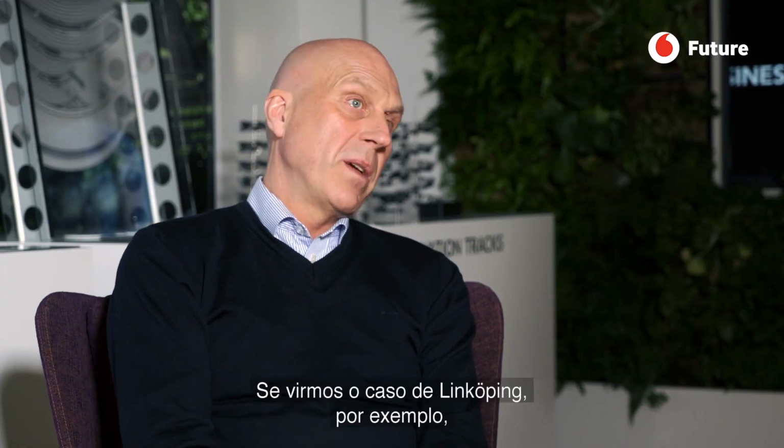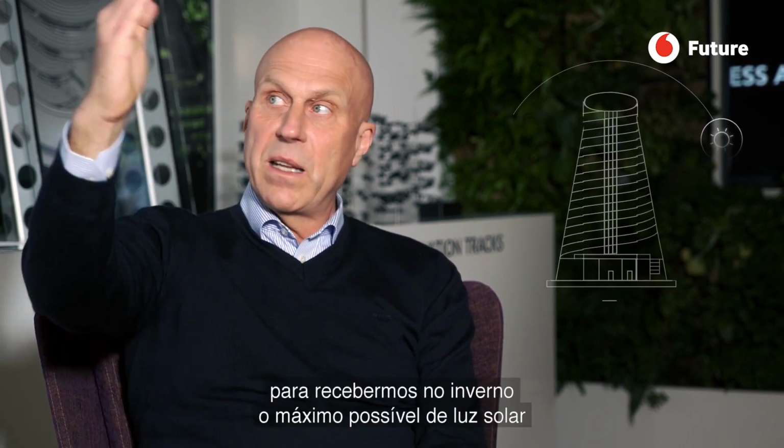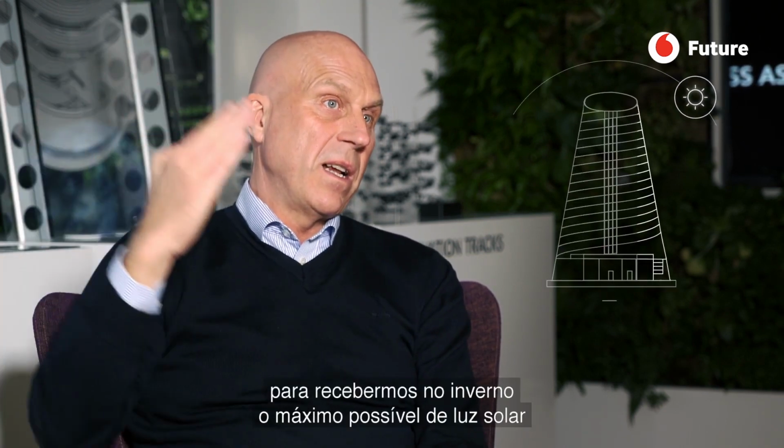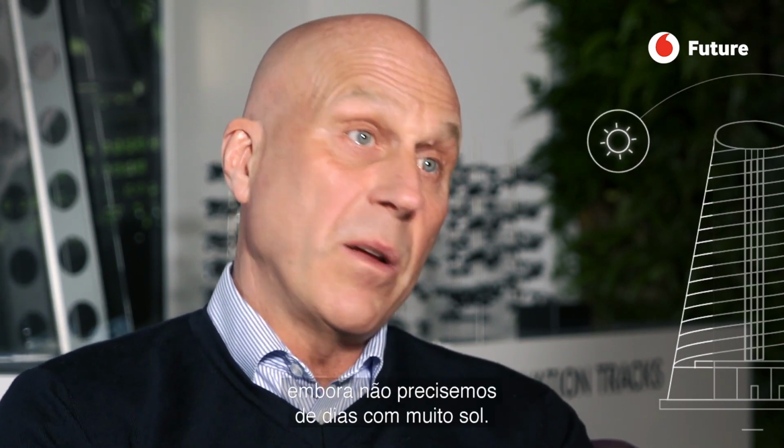If you look at the Linköping case, for example, we lean the front of the building so that we get in the winter time as much sunlight in as possible, not to consume so much electricity for the LED lights, although we need lots of LED lights anyway.